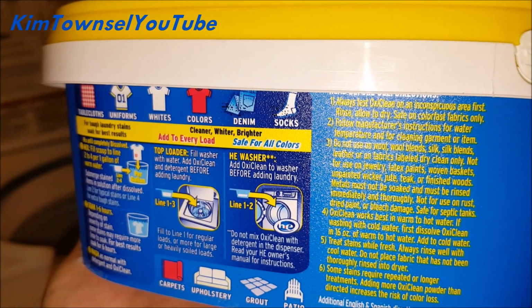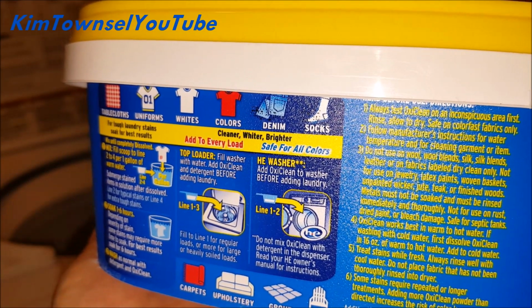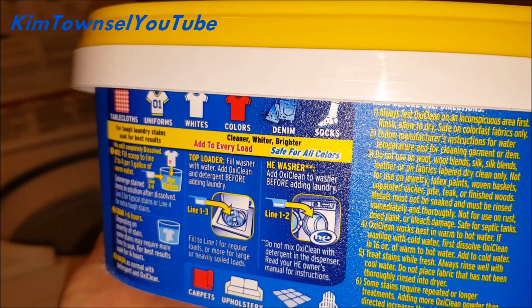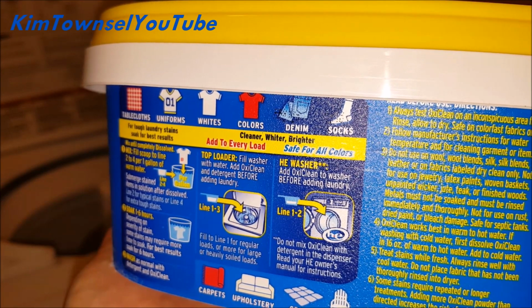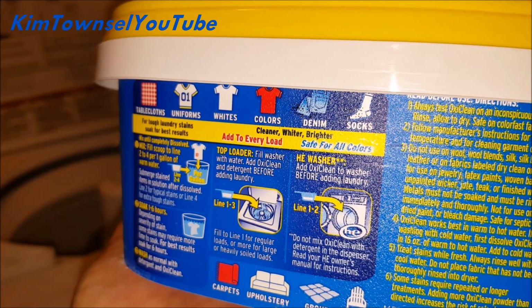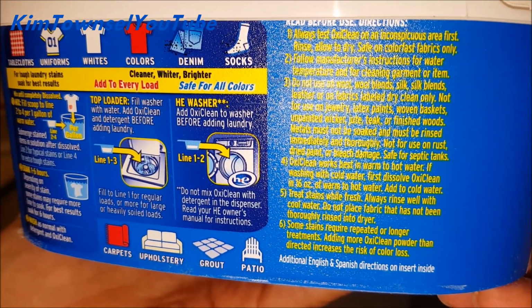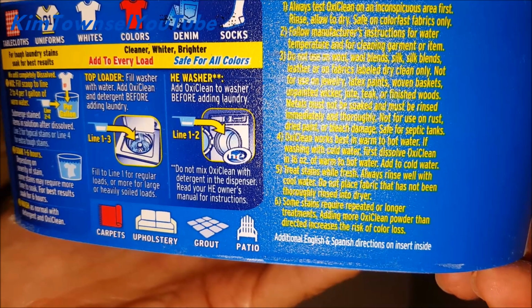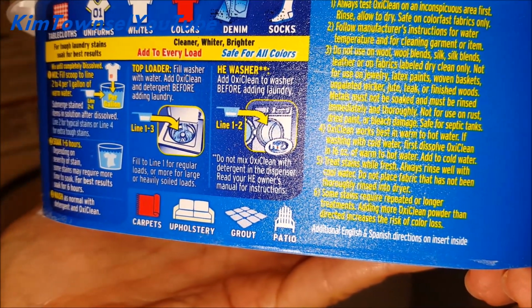There's a little disclaimer notice about things not to use it on. You don't want to use it on wool, wool blend, silk, leather, or anything with dry clean only. You don't want to use it on jewelry, wicker, or wood, any kind of wood. OxiClean works best in warm to hot water. Let's try it.